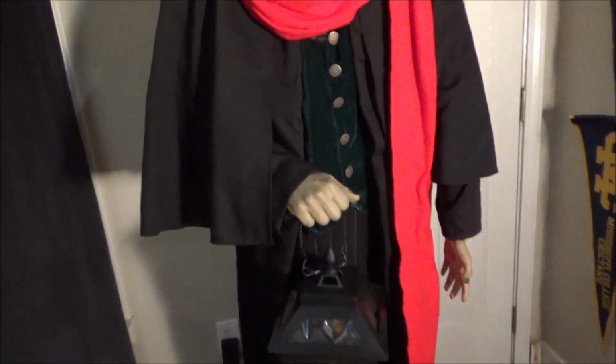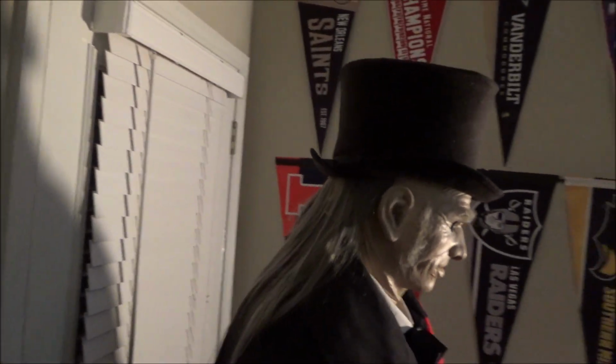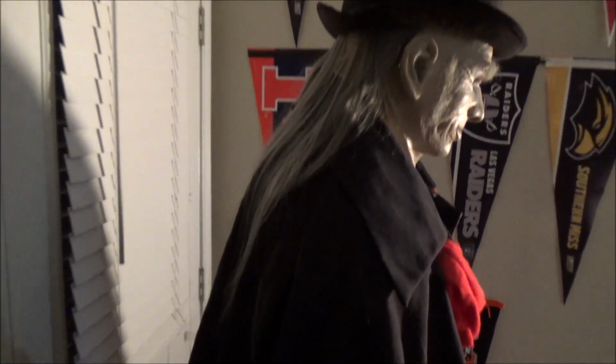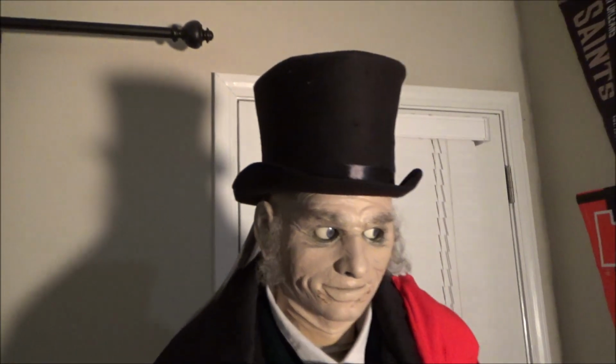He's got a big scarf, and here's a side view. He's got some long gray hair. And there's the base. Yeah, that's really all I have to say about this guy.